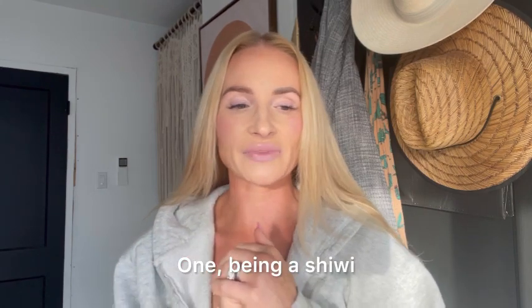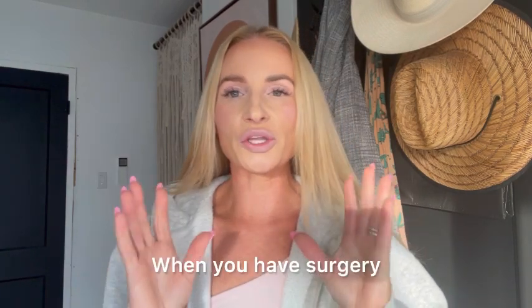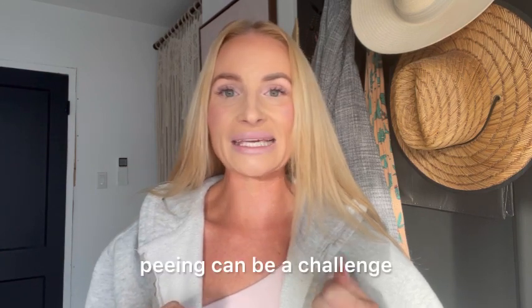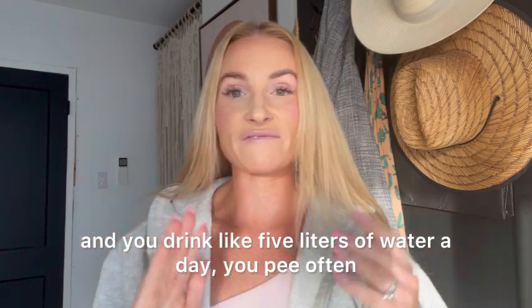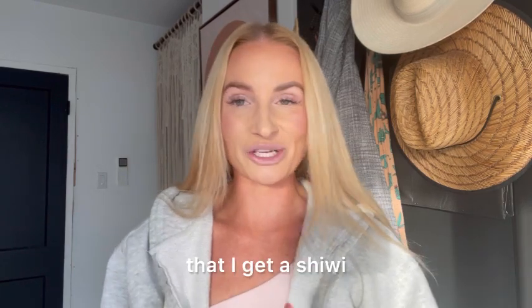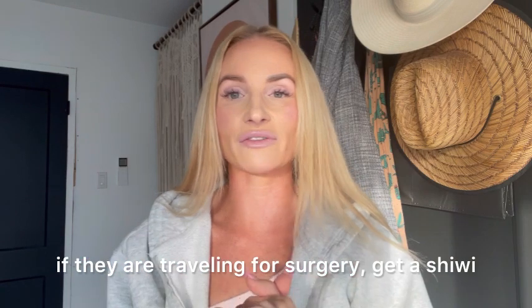One being a shiwi. So it's like a female urinal. When you have surgery and you're in compression and you're not supposed to take those compression off, peeing can be a challenge. If you are like me and you drink like 5 liters of water a day, you pee often. So someone had recommended to me that I get a shiwi, and that is my number one recommendation to everyone if they are traveling for surgery.